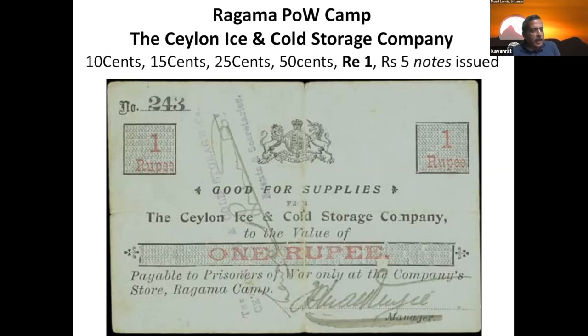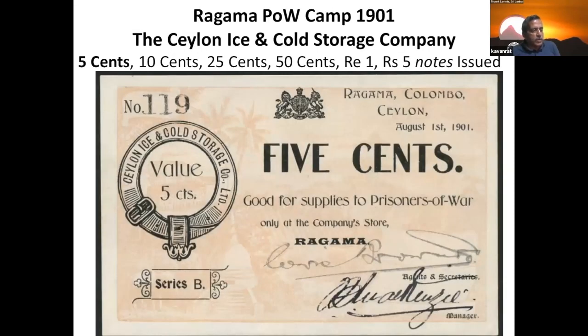These were issued from 10 cents all the way to 5 rupees, and a different one subsequent to that with a different design from 5 cents all the way up to 5 rupees. So these are the 4 types of prisoners of war notes. They are strictly not Ceylon banknotes, but they are clearly within the collector purview of our banknotes. I don't have any of them. They're quite expensive.